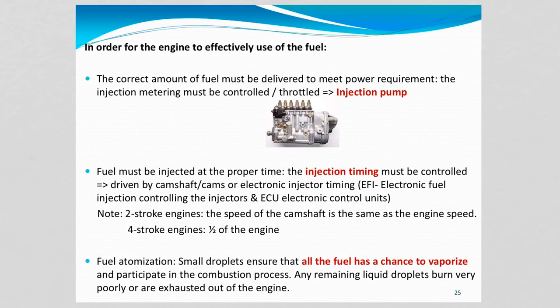And talking about this, if it's camshaft, you will see the camshaft is pushing a small cylinder of fuel. At a certain time, you can modify the position of the cam in such a way that it does that a little earlier, a little later. But by the way, the speed of the camshaft for a two-stroke engine is the same as the engine speed. So one revolution of the camshaft is like the engine speed. And in a four-stroke engine, it's half of the engine speed.